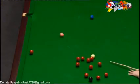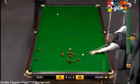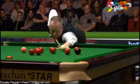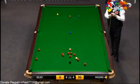Well, it's a terrific pot, that, especially at that pace, to come back for the reds. And he's on this red just above the black, and if he's got the angle here, he can move the other red away from the black. That's what he needs, some 70 points. Oh, he's got them now. He's worked really hard to put himself in this position.